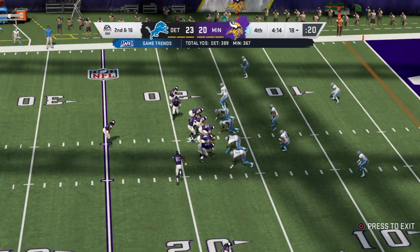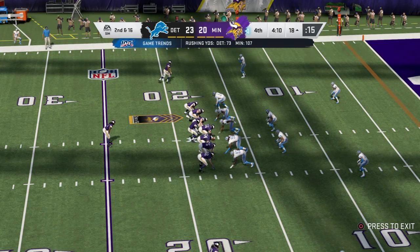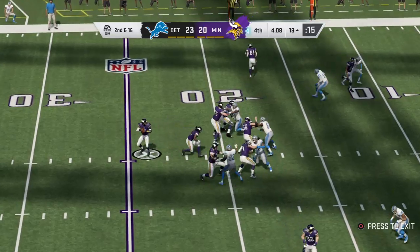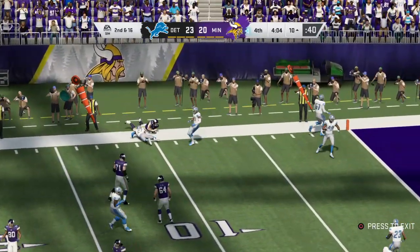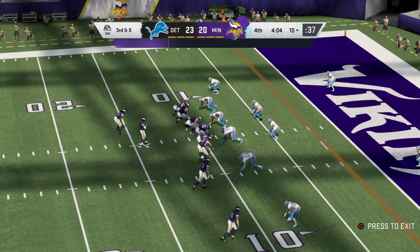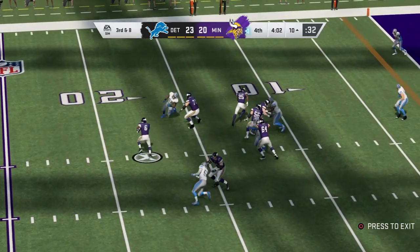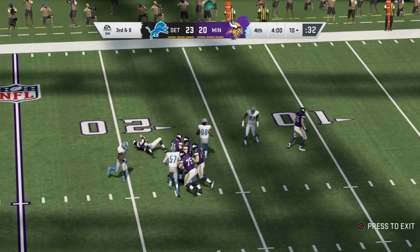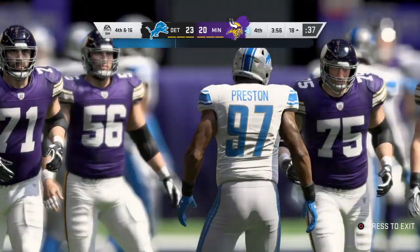Work to be done here on second and 16 after the sack. Second and long. It's caught. Smith. 8 yards on the completion, but now they face third down. To throw on third down, Shaw. Now the pressure gets there, and he goes down just inside the 20 at the 19.